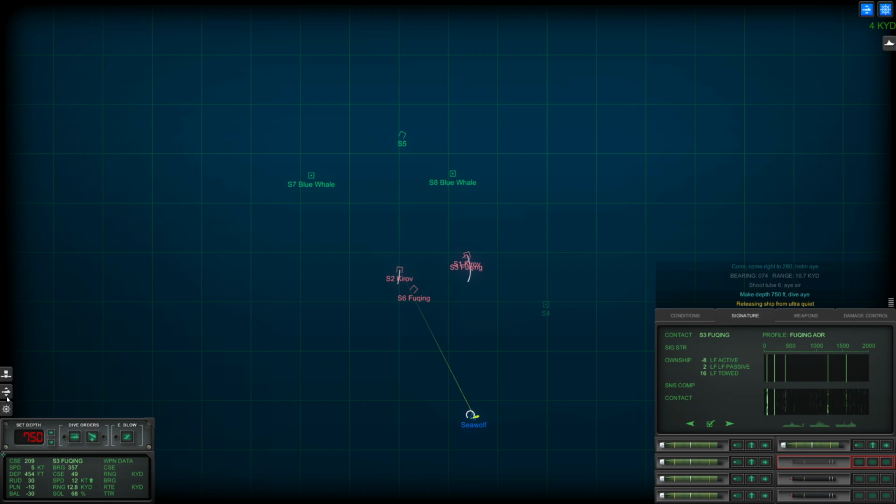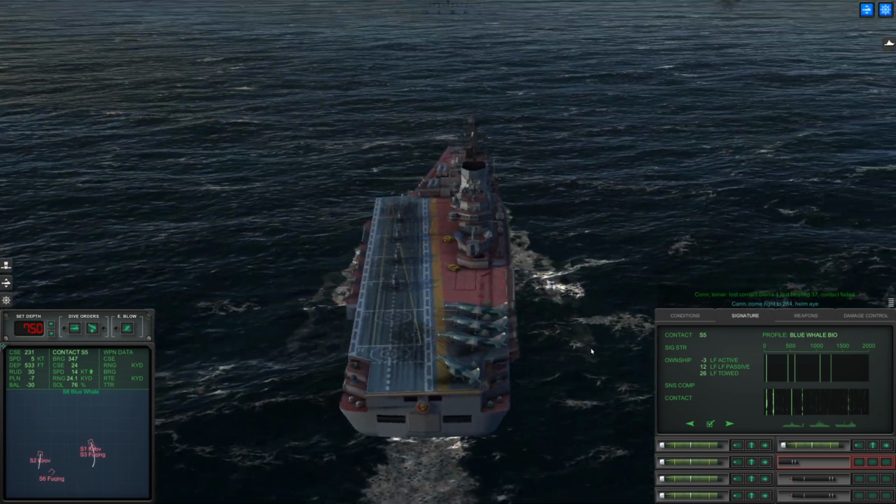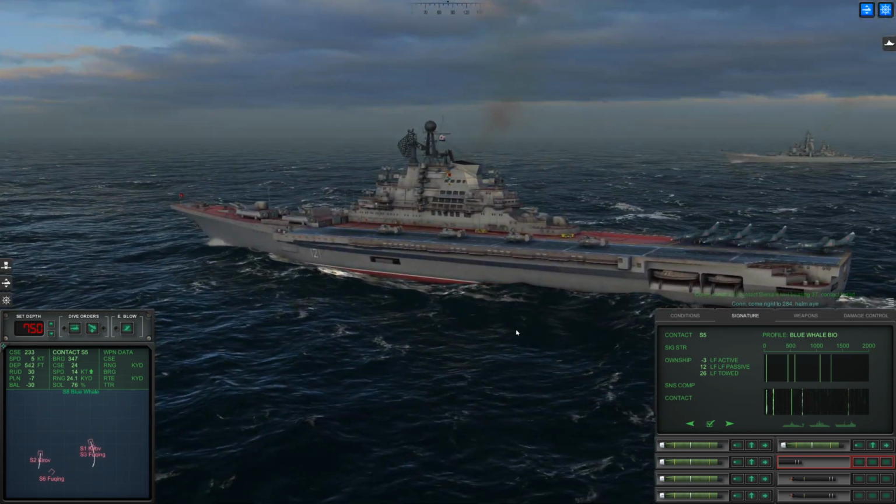Because of all this active sonar activity, I'm launching a noisemaker as a decoy. Come right to 2-8, dive 4, helm I. What else do we have? What is S5? S5 is our carrier. There's our primary target.